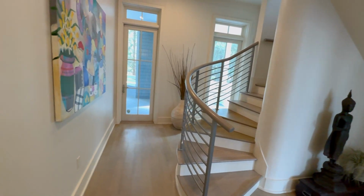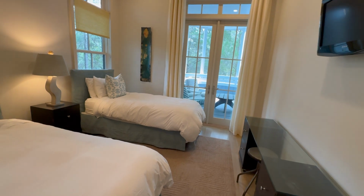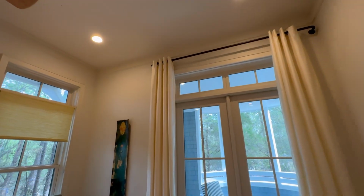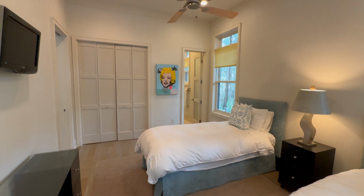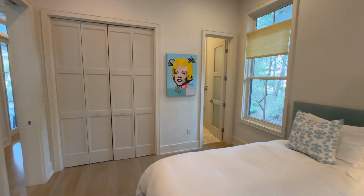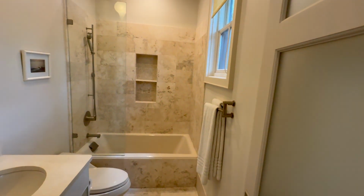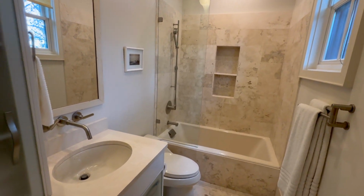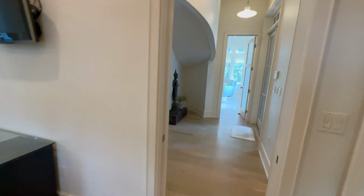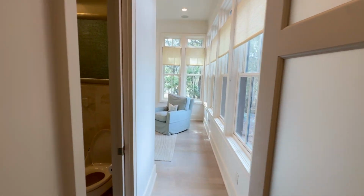Back to the stairway. All right, we're gonna go up here. So really nice sized room, transom windows. Really cool artwork and design. This has been one owner, guys. Again, 2008 home. Very consistent. And let's go over here.